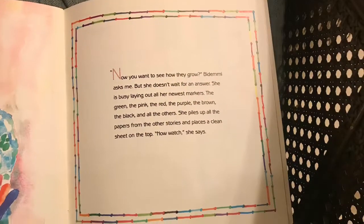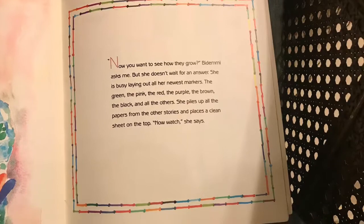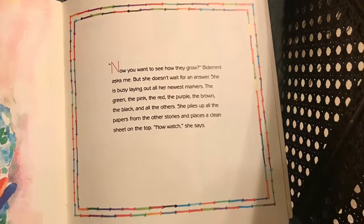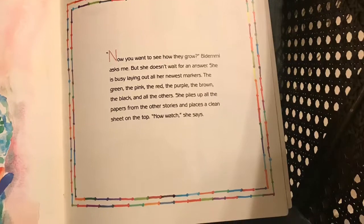"Now, you want to see how they grow?" Bidemi asks me, but she doesn't wait for an answer. She is busy laying out all her newest markers. The green, the pink, the red, the purple, the brown, the black, and all the others. She piles up all the papers from the other stories and places a clean sheet on top. "Now watch," she says.